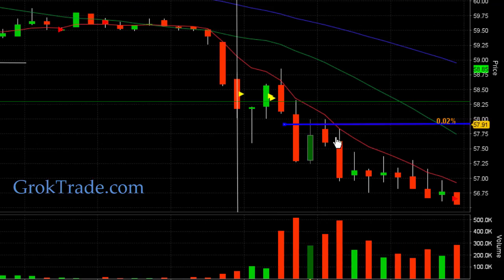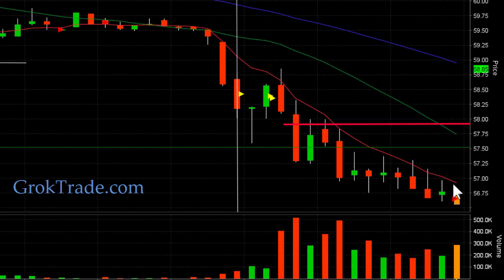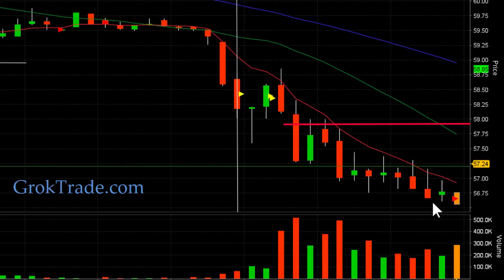And look at this. Bam, bam, bam, bam, bam. Falling down, falling down, falling down. And now we're going to bring our stop in the money. See, look at this 8 EMA. It's not closing above it, so I'm going to follow that down as we go. Just above this 57.25 now is where I'm going to put my stop. And boy, we've got a lot in the money now. Let's move this up and see what happens after this.